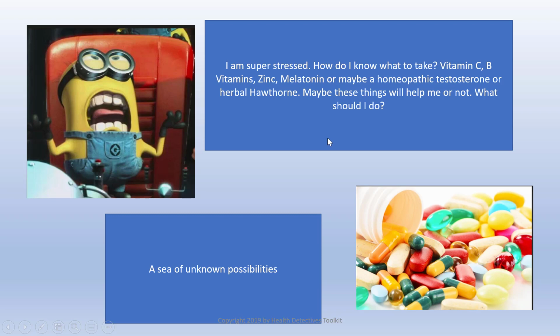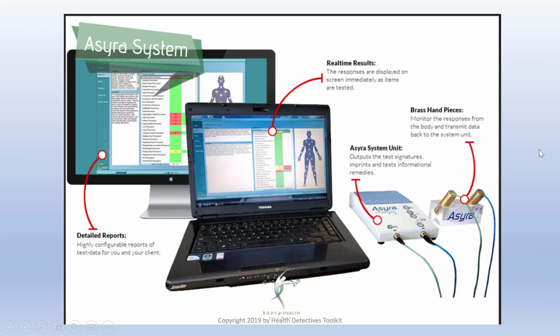A lot of people come into my office over the years with bags and bags of nutrients, vitamins, homeopathics, right? And so I have here, I am super stressed. How do I know what to take? Vitamin C, vitamin B, zinc, melatonin, or maybe a homeopathic testosterone or herbal hawthorn berry. Maybe these things will help me or not. What should I do? So this is a sea of unknown possibilities. And the beautiful thing is we're going to be able to take the Asyra reading and find out exactly what your body wants at that particular time.